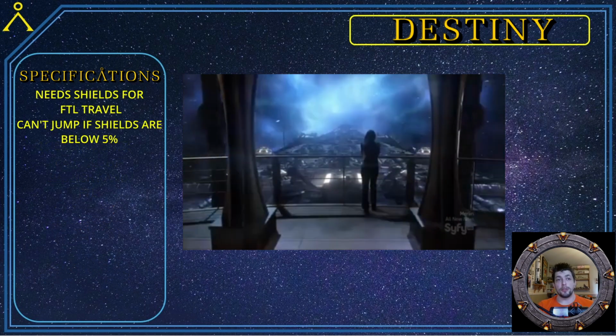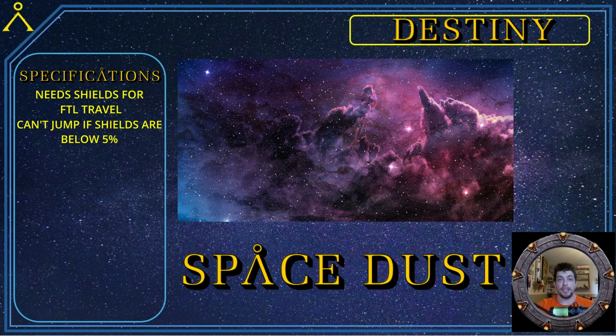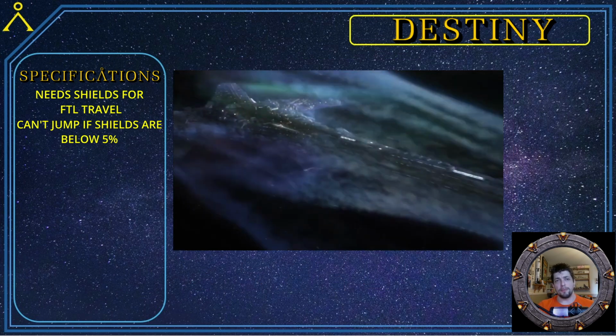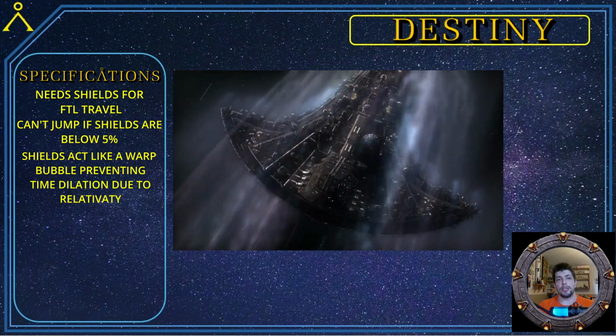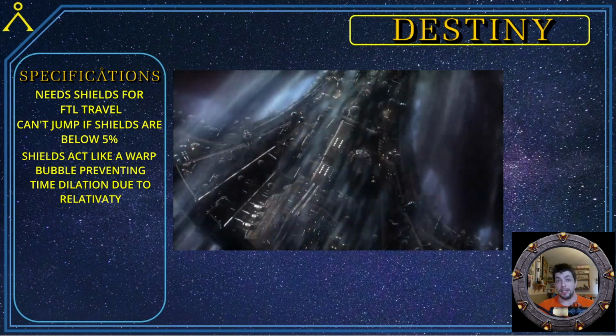This is probably due to space dust or particulate matter in space that can destroy the ship at faster than light speed. Another reason could be the shields to prevent time dilation, acting kind of like a warp bubble, allowing the ship to get around relativity at light speeds.